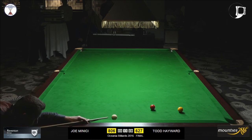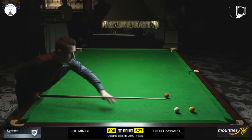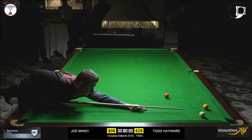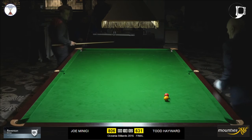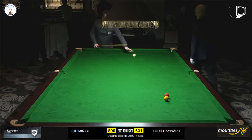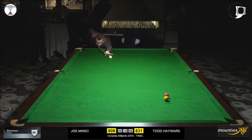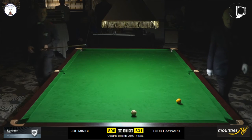Conservative is the cannon, aggressive is off the yellow. Todd's conservative. Couple of options here, thick off this to bring it back towards the spot. Put it up just. Ooh, that could have travelled another inch. Another ball's width would have been perfect. So 52.5 millimetres. I would have said about that, yes.